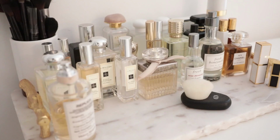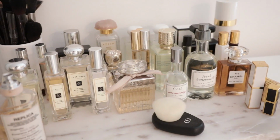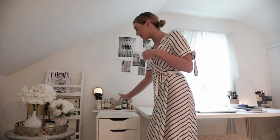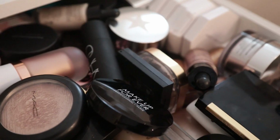Oh, I'm sorry. Right here we have a marble tray with all of my perfumes on it. So this is my smelly good section. And then this is my first of 2 makeup drawers. So they're very unorganized. I organized them once when I first bought them and then never again. So they're kind of a mess, but I know where everything is, you know?